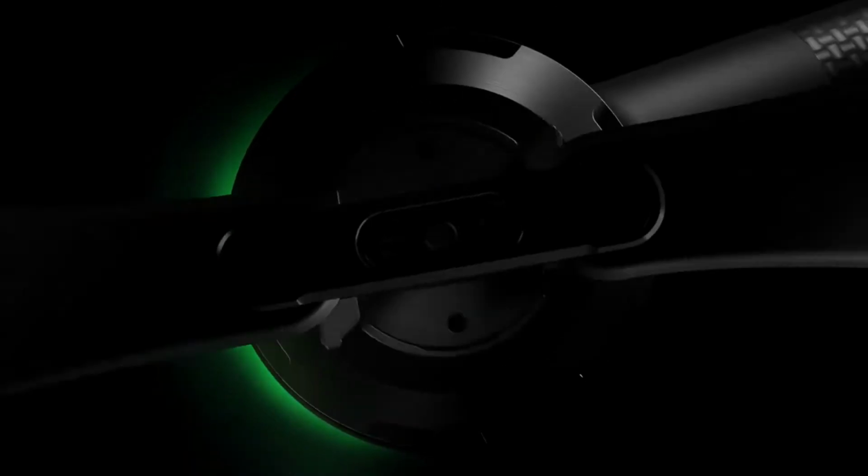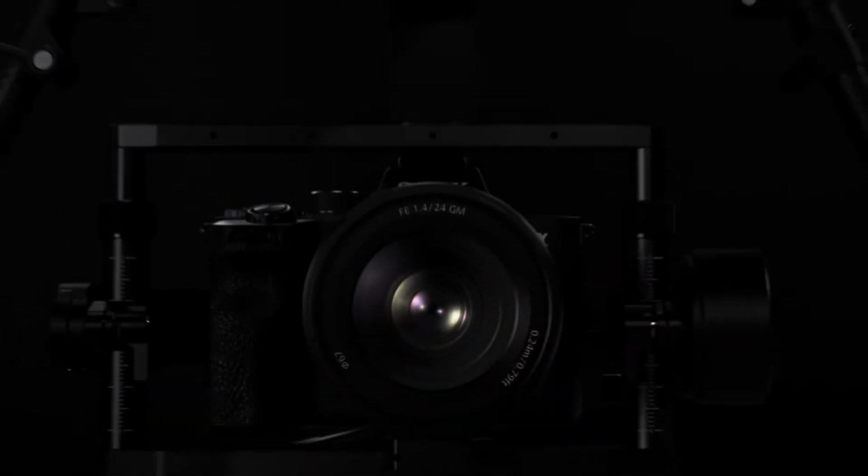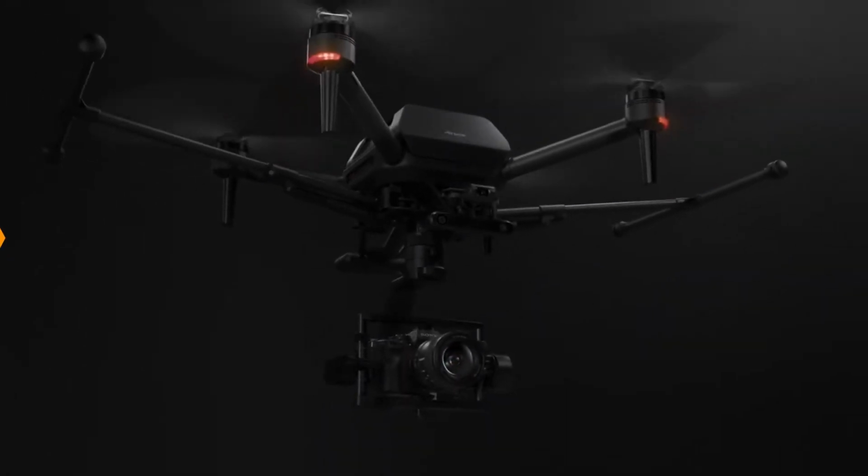Powered by AI technology, the drone stays steady while taking the best shots for you. This drone has a great potential and promises brilliant results. This product has also not arrived in the market yet, but we can expect it anytime soon.